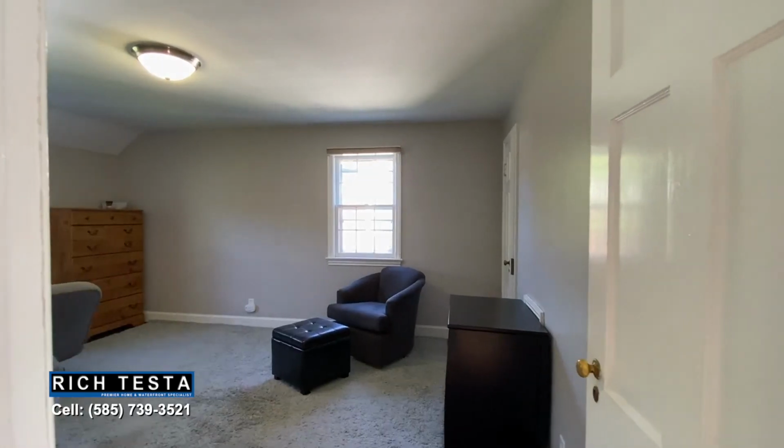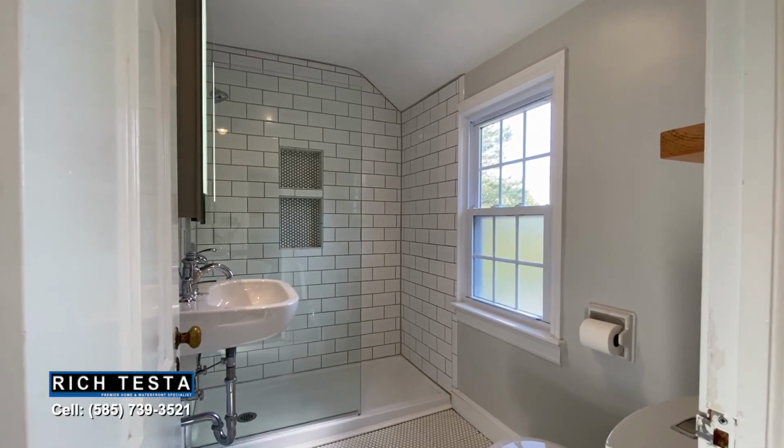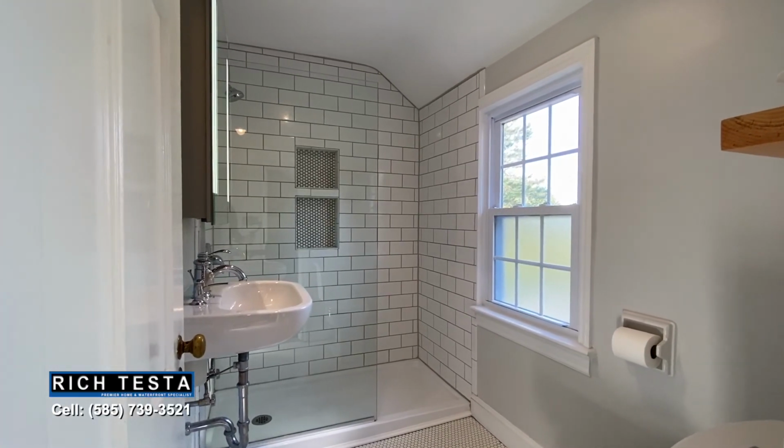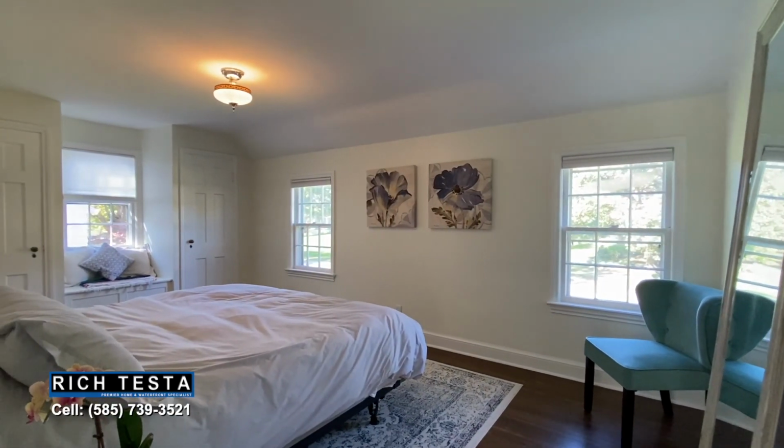leading to 3 spacious bedrooms with hardwood floors and an updated bathroom, including an owner's bedroom with a double closet and a window seat.